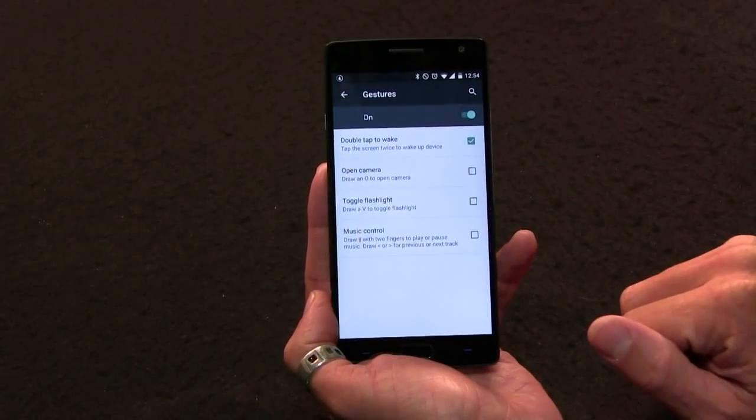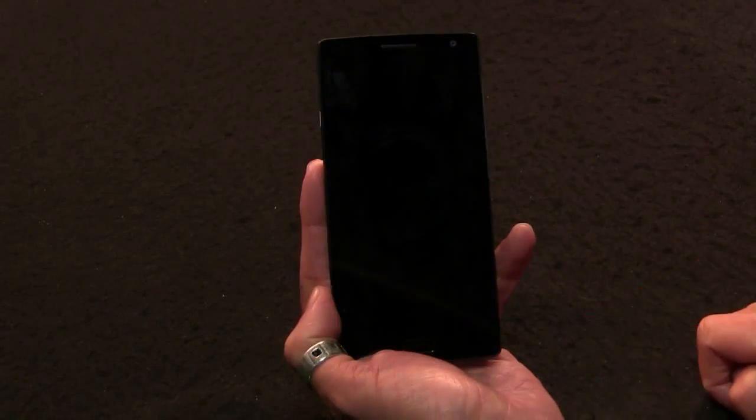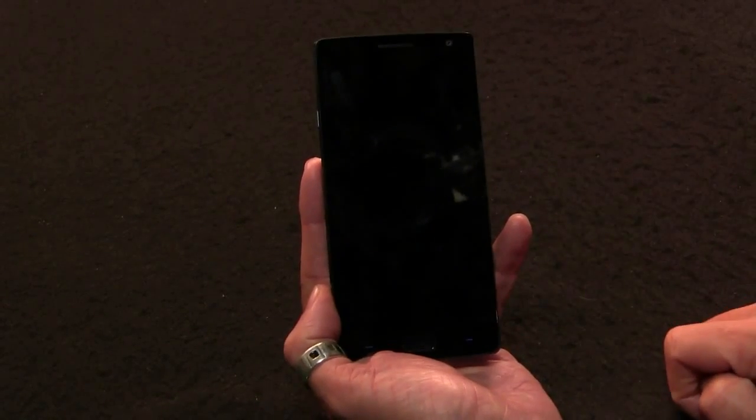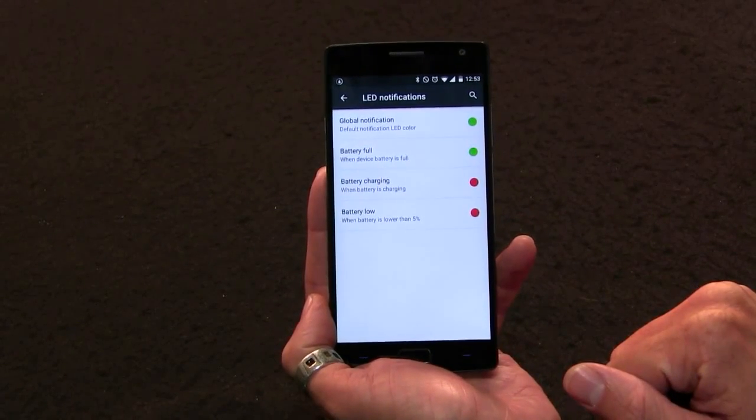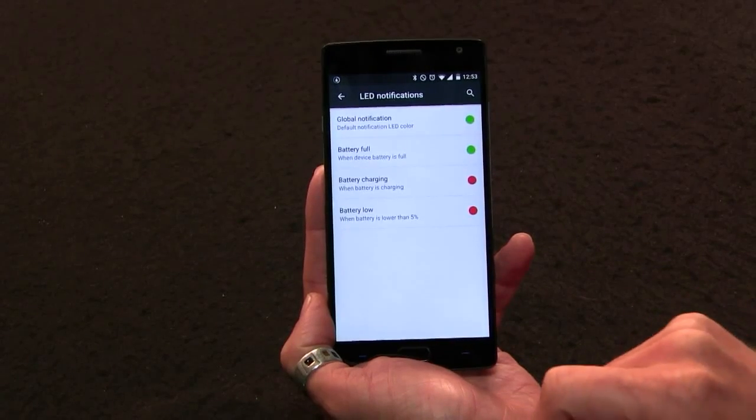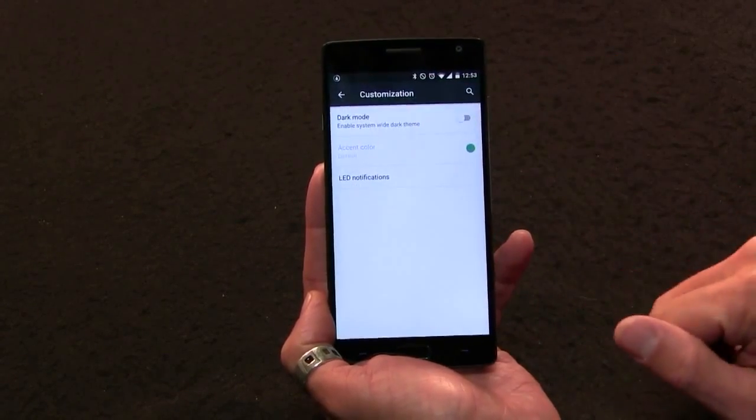So that's nice to be able to do. Double tap on wake, draw O on a screen off to open it up to the camera, little things like that. You can also customize the LED notifications and what they do. Pretty cool extra features in there. Software does seem a little buggy here and there, though.